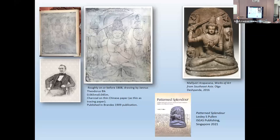Unfortunately, Bick's drawing, of course, never appeared in Raffles' History of Java, where it should have been, but it's only published 100 years later in Brandis's book, as we see in the top right. In 1823, the sculpture was taken to Batavia from Samarang, along with many others, and then shipped to the Netherlands in 1827. By 1828, Mañjuśrī, with two others, were taken to Zuulaarden, to his sister's garden in Groningen, where they remained in the garden as ornaments, I guess, too heavy to go inside.